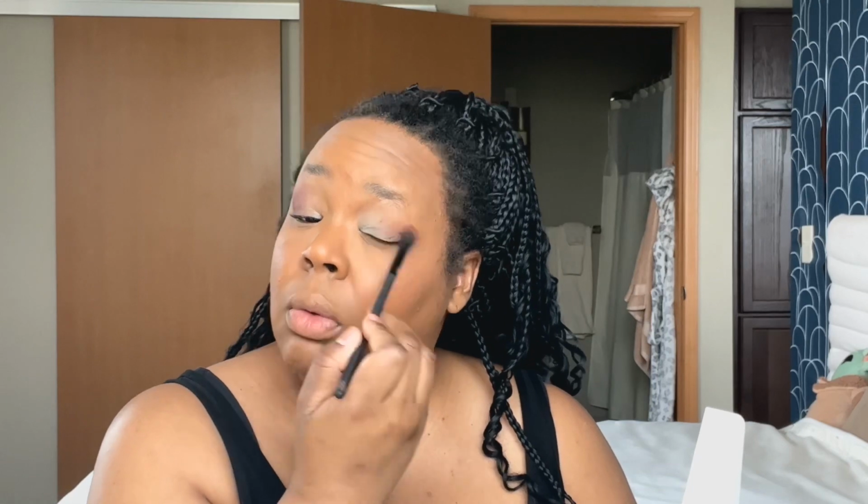This is definitely more of a buildable formula. It's not packing on enough punch that I need to go back and try and blend out the eyes. If you are a beginner, this is really beginner friendly, but it does blend out pretty well. I'm not having any issues with that portion. I am having a little bit with actually getting the color on. So let me try packing. Packing looks like it's definitely more the way to go.